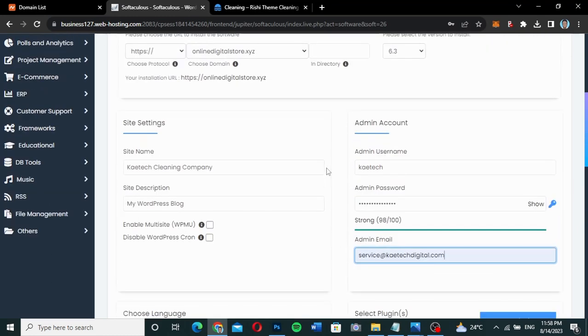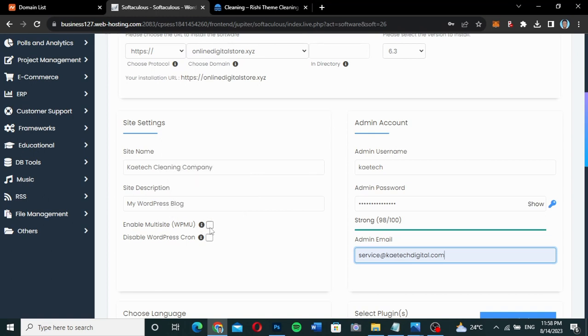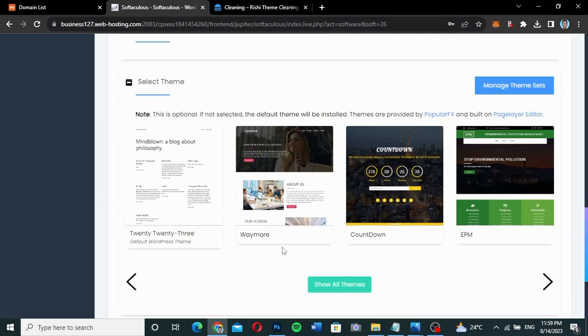Now of course, if you want to make your website a multi-site, make sure that you enable this one over here, which will enable the multi-site option for your WordPress blog. Your server must support mod_rewrite to use this feature. So you want to enable multi-site if you have many subdomains or directories on your website, and you create subdomains from your WordPress dashboard. In my subsequent videos I'll teach you how to create a multi-site website so that you can create your own subdomains from your WordPress dashboard. But with this one we're going to leave it as it is.